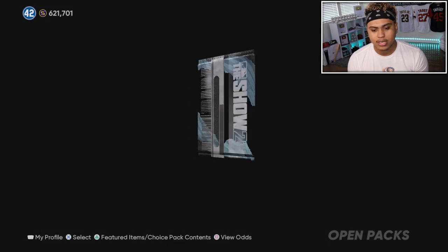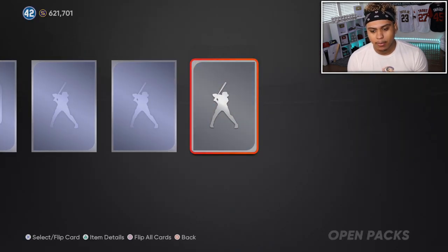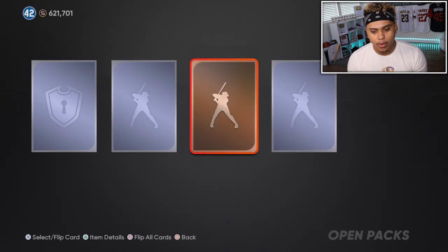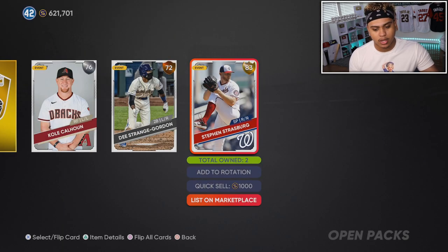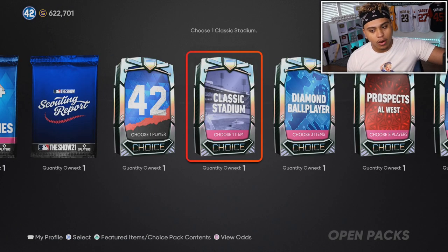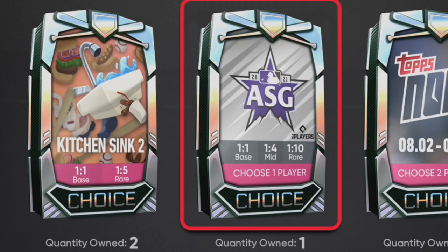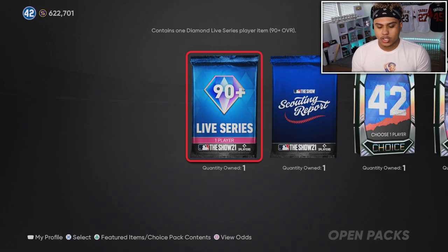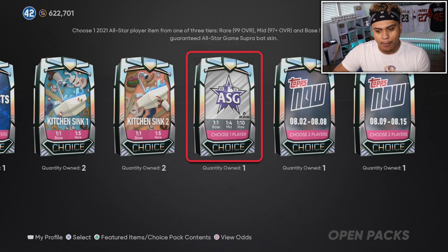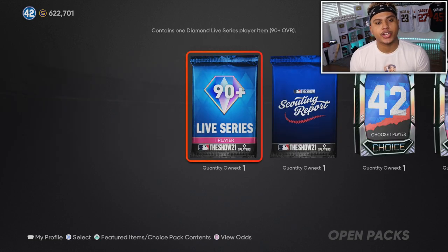So let's see what we pull out of these last couple of headliners, man. But so far, huge W pack opening, guys. I'm happy with the diamond pulls, and we do not get Andrew Miller. But like I said, this pack opening has been insane so far. But now we're on to the guaranteed diamonds and all the choice packs. All right, we're on to the choice packs. The 90 plus isn't a choice pack, but it's a guaranteed diamond. So now we're just gonna pop the rest of these and get into the 90 plus.